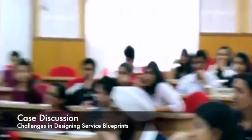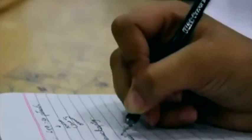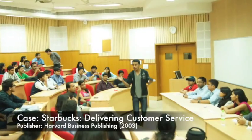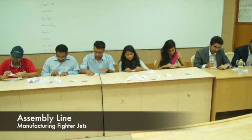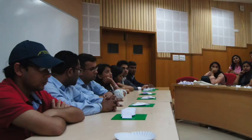The corresponding case study that was intended to teach issues and challenges related to service blueprint was discussed in the next session. Students were asked to carefully note the case facts and design a blueprint for the company in question. The evaluations of the students were done on the basis of their class participation and a final blueprint that they submitted. For the sessions on service operations and service quality, an entire assembly line was designed with the help of origami and the process was assisted by student volunteers. The activity was conducted during the case discussion.